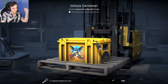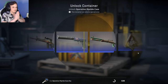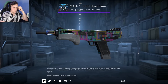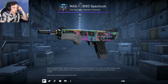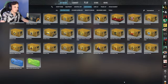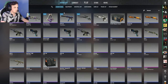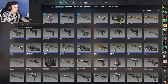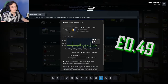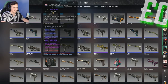Let's go. Please be something good, please. Okay, Operation Riptide, PP-Bizon Spectrum. I don't think that's super valuable. Let's have a quick check. Newest. How much is it worth? Oh, 50p. That hurts. That really hurts.